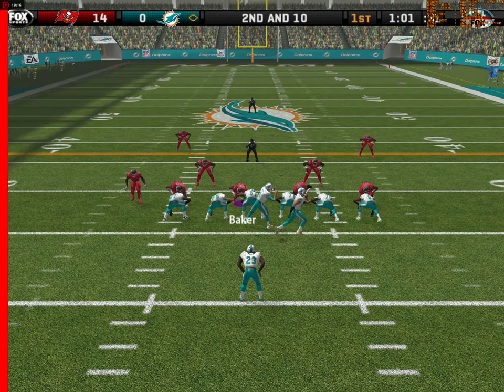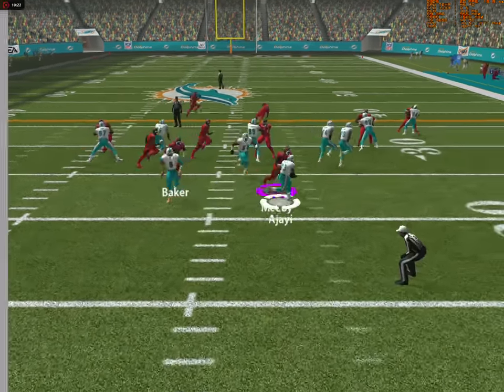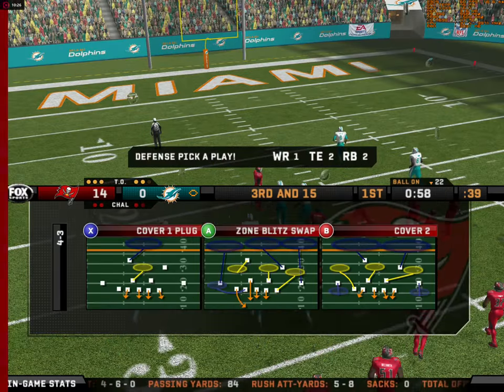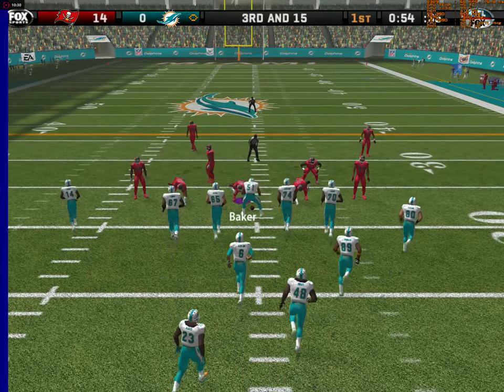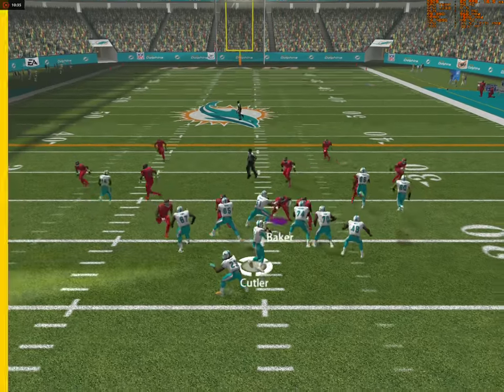Number 23, the lone back. Post play to the right. Gets right in there and brings him down. He starts out the wrong way and winds up losing yardage. Yeah, they got good penetration on the line. Guys flying to the ball, getting to the ball carrier, making a heck of a defensive play.